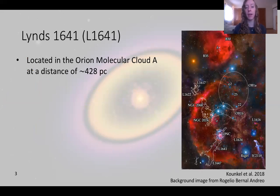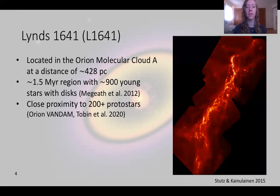This region is located in the Orion Molecular Cloud A at a distance of about 430 parsecs. Over on the right, you can see this image of Orion. You can see Orion's belt. To the south of that is the Orion Nebula Cluster, and L1641 is this region extending to the south of the ONC. If we zoom in on this region, you can see this column density map here.